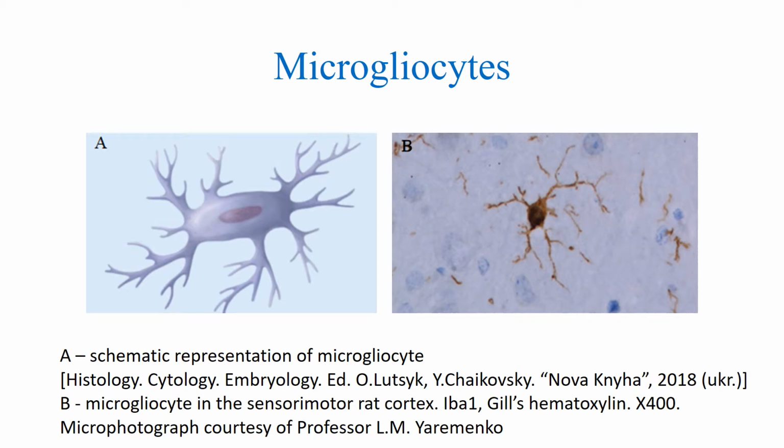Each cell has its own clearly defined territory, and the processes of adjacent microgliocytes do not touch each other. In gray matter, the processes extend in all directions. In white matter, they are usually oriented perpendicular to the bundles of nerve fibers.